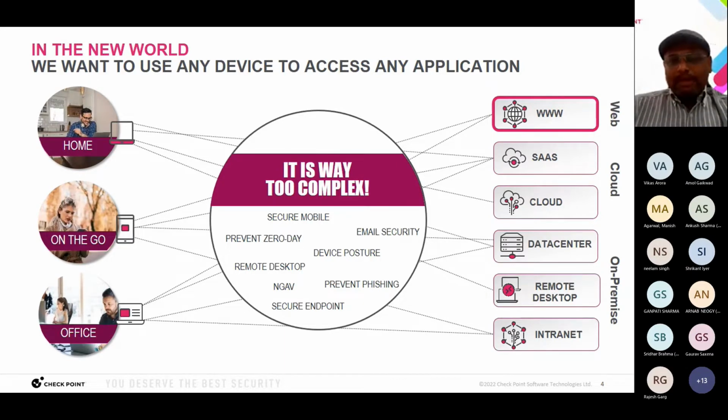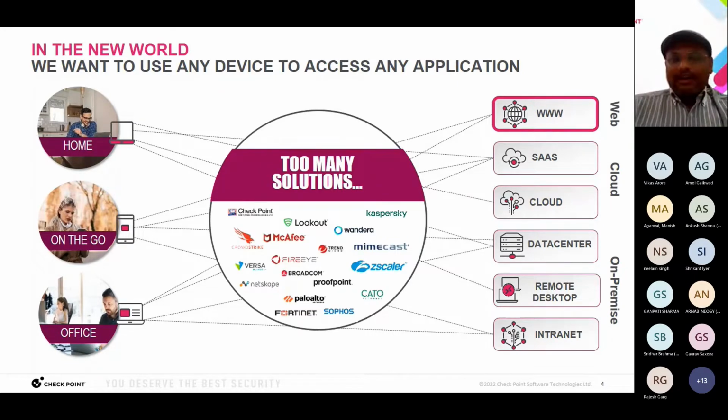We just picked up the best of breed technology from any given OEM, and we started consuming it. As a result, there are too many solutions in our environment for various kinds of connectivity. For email, we have a separate email security solution. For our laptop security, we have a separate endpoint security solution. For our connectivity part, we have a separate VPN solution, and so on. And these solutions came from different vendors who are not necessarily talking to each other.